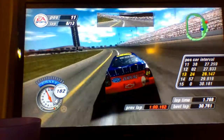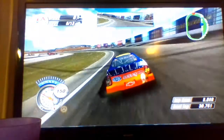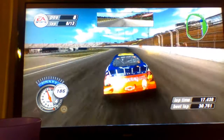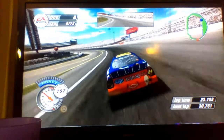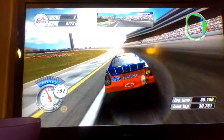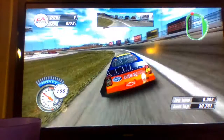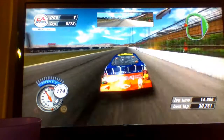8 laps complete. Up to 8th. In through 3 and 4. Come on, buddy, push it. We can pick up some more spots. 5 more laps. Back to the lead. Cars continuing to blend up onto the race course. 5 laps to go here at Las Vegas.